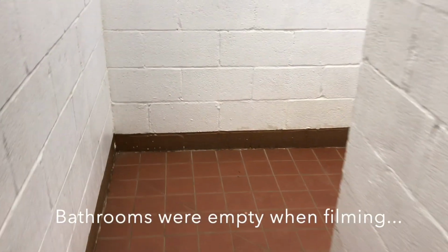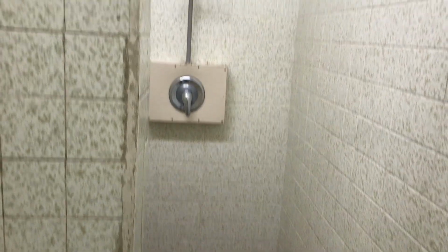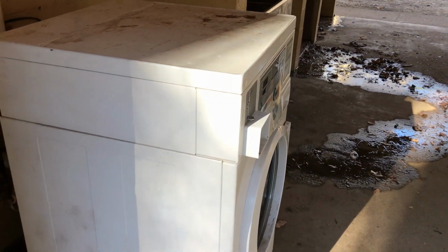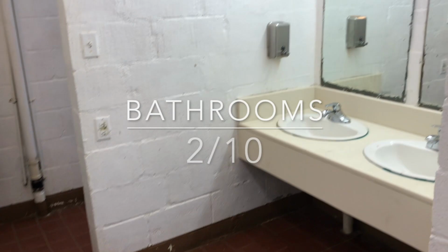The next category is bathrooms. While the bathrooms at the Welcome Center were great, the ones at the campgrounds were very lacking. They were very old and dirty, and it just wasn't very good. They were functioning, which was good, and there was laundry there on site, but sadly for this category, I'm going to have to give it a 2 out of 10.